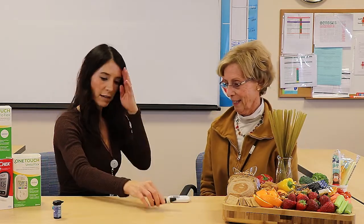This is what checking your blood glucose will look like. You will have a meter, you will have a lancet device, you will have test strips, and you will have a lancet or needle.